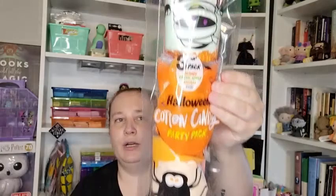And then I also found some Halloween cotton candy party pack. So it comes in a pack of three. So we got a mummy, a spider, and I'm not sure what the other one is. Oh, it's another mummy. So there's two mummies and a spider in there. I think they also had ones with pumpkin, like jack-o'-lanterns and maybe Dracula as well.